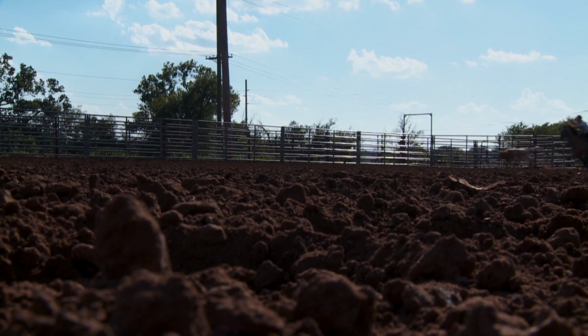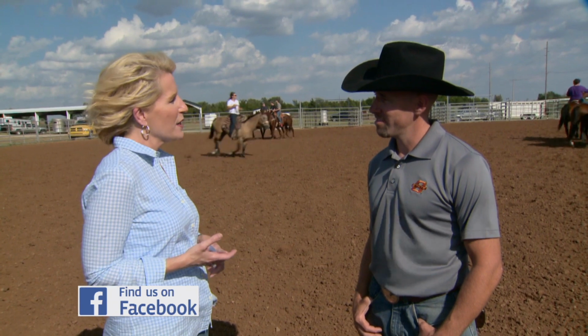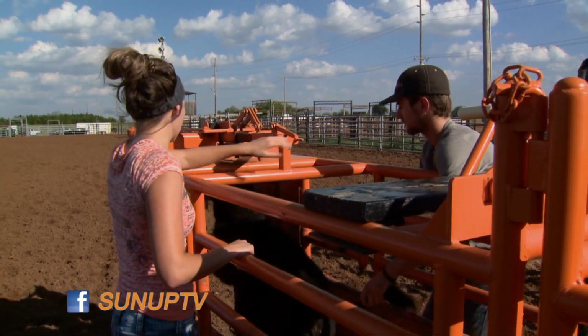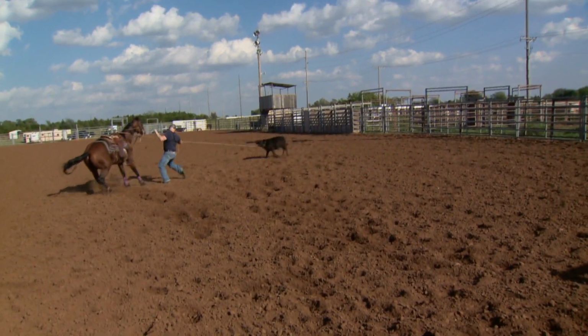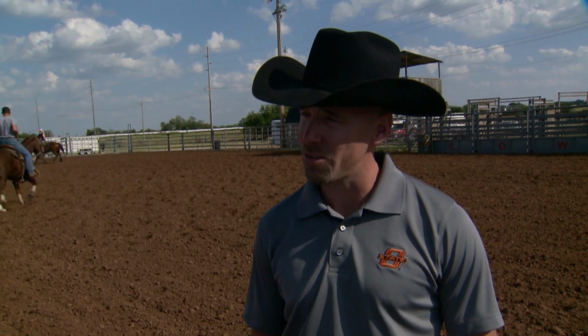And it's quite a commitment for them. Can you talk about that, kind of how much they compete and what they really get out of being a part of this team? Sure, it's a major commitment for them. We're out here 4 days a week practicing. We start at 4 in the afternoon and usually wrap up around 8 or 8:30 in the evening. They go to 10 rodeos throughout the college year, competing with all other colleges and universities in Kansas and Oklahoma.